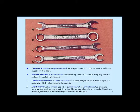Here is a picture. Some wrenches are there. Picture A, this is an open end wrench. It has open jaws on both ends. Each end is a different size and set at an angle. Box end wrench. Box end wrenches commonly have closed heads on both sides. Combination wrench. It has one side with a closed head and another side with an open head. Both ends are usually the same size.